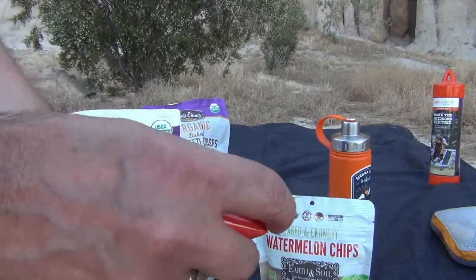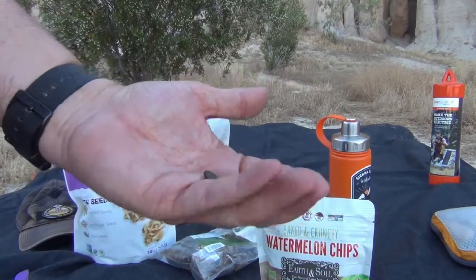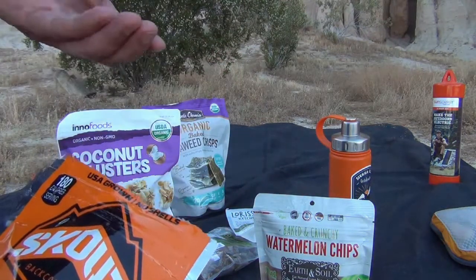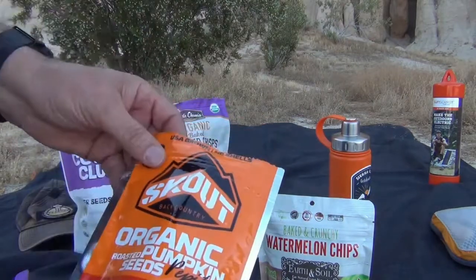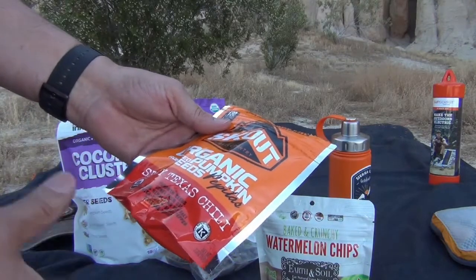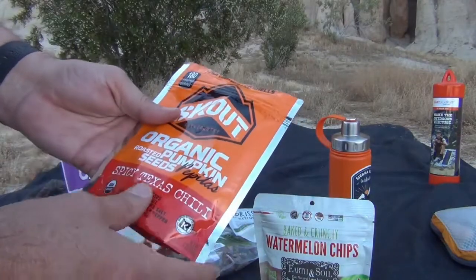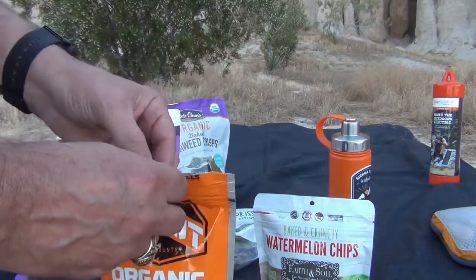These seeds I believe we've had in the past. This is what the seeds look like. They're definitely toasted. That may be the spicy Texas chili flavor on the outside. Not too hot, not too spicy. I'm not really a super spicy guy most of the time unless I'm really wanting that. So not overpowering, and again, not too bad to toss into the field table here.